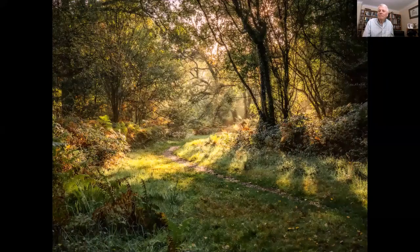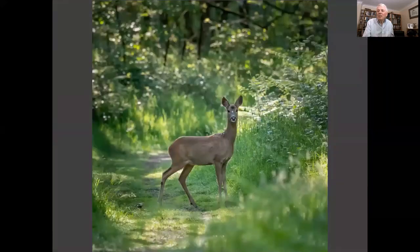And if you go there early in the morning as the sun is rising, you get these lovely scenes of the sun coming in through the trees. And you also then get the chance to see this young deer that comes out, and they're very inquisitive. If you stand still, they will stop, they will look at you. And then they will move off to the right, back into the undergrowth to take cover.